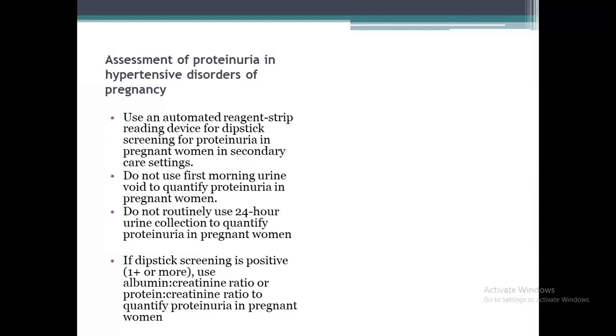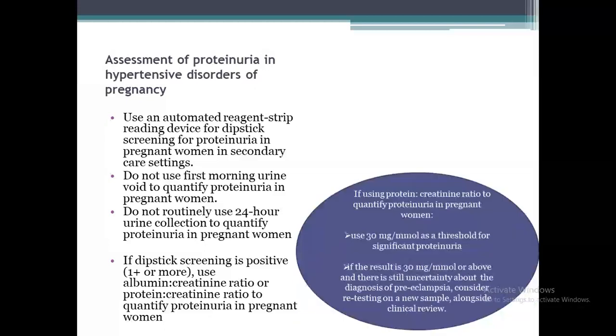For the qualitative way, we use the reagent strip, whereas for the quantitative way we use either a 24-hour collection of urine and we measure the protein in it, or we use albumin creatinine ratio or protein creatinine ratio.